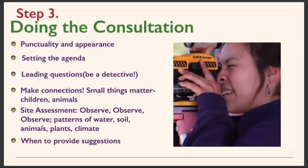You can say, I noticed that really big erosion gully over there. It looks like it's dumping a lot of sediment into your pond, and I'm concerned about that. Or you can say, it looks like your road's going to be washed out in the next few years because of this drainage issue over here. You can make suggestions once you've had that time to really do the observation.